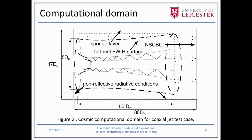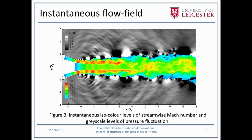In the radial direction, I have defined an hourglass Ffowcs Williams and Hawkings surface over which the pressure and the normal gradient of pressure is recorded for the purpose of then using the Ffowcs Williams and Hawkings acoustic analogy post-processor. This is a snapshot of the instantaneous flow field.